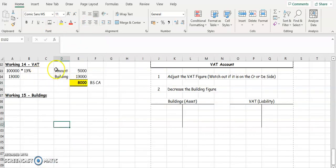So the first thing, we calculate how much VAT we paid in it. We need to record the VAT into our VAT account. So our VAT at the moment is 5,000. That's on the credit side. With our purchases, you can reclaim VAT back on your purchases. So that's why it goes in on the debit side to reduce our VAT. So our VAT now, we're owed 8,000 in VAT. So that's money that's owed to us. It goes into our current assets.